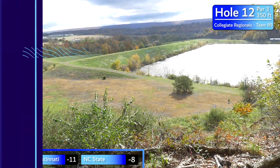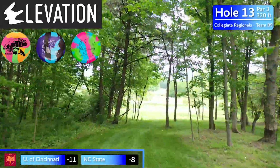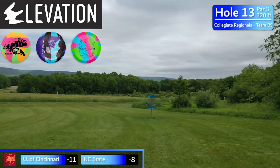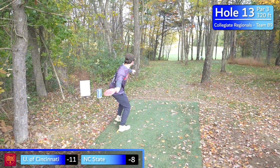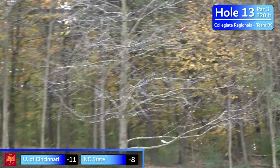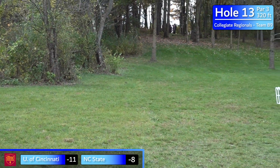As we take a quick look, the beautifully scenic Faylor Lake. We'll get to see that view again in 2 holes, but first, this par 3, hole 13, 320 feet, probably about 10 feet or so downhill. You have 2 gaps you can choose from. The left gap is probably a little bit bigger if you want to opt for the forehand. There's also a right gap if you prefer the backhand line, but both very viable options.